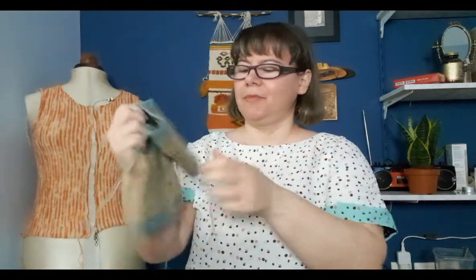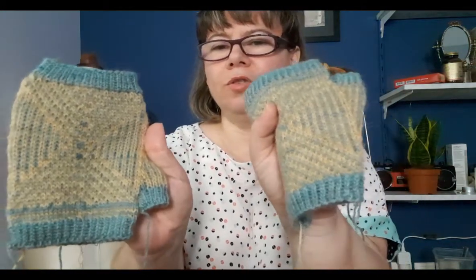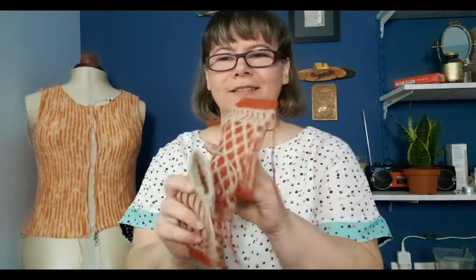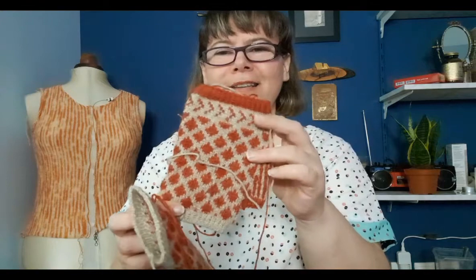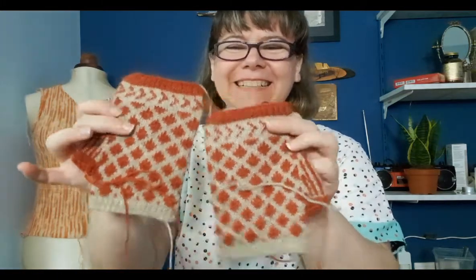And although I love these colors together, I personally prefer reds and yellows and very bright colors, and this is okay too, but they are not my favorite actually. And the second pair that I made is this one, which, based on what I said right now, you'll understand that I love them much more.